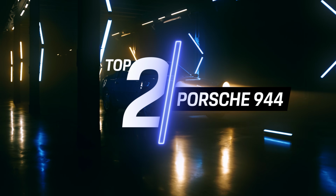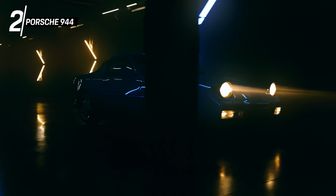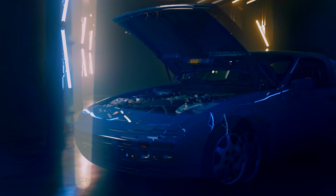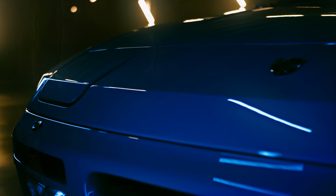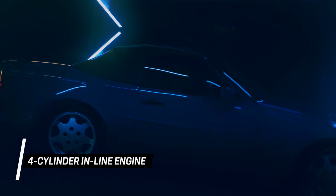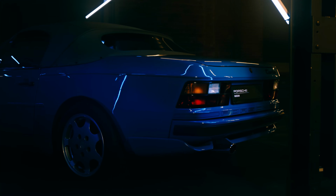While the 928 dominated the roads of the world, our top 2 was being released, the Porsche 944. The official successor of the 924 was introduced in 1982. Its completely reworked 4-cylinder engine was developed by Porsche itself, allowing the engineers to also copy from themselves. The basis was the 928's V8 powertrain. Finally, customers considered this model a true Porsche.